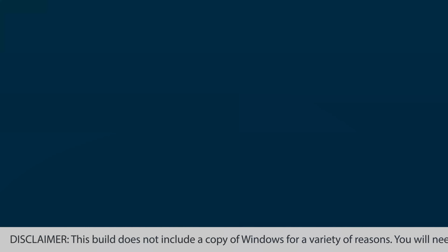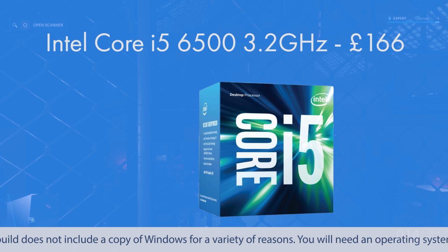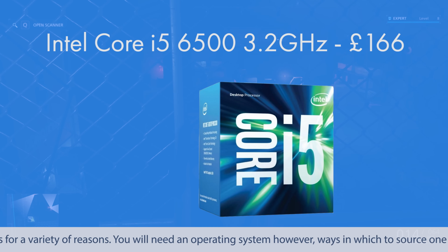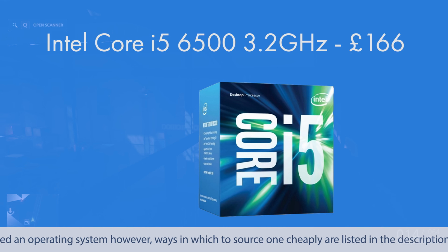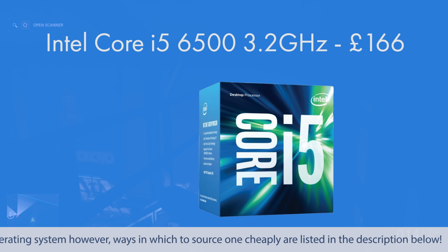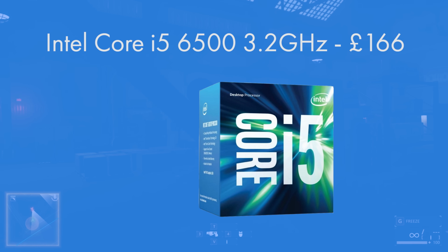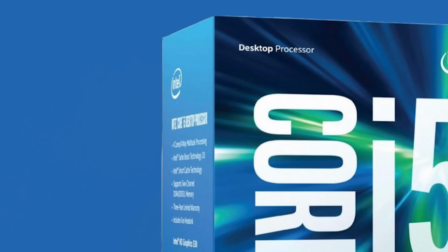The CPU I went for was Intel's Core i5-6500. It's a quad-core CPU and it comes clocked at 3.2 GHz. It isn't overclockable, but the best value for money doesn't come from overclocking. If you choose to overclock, you need a SKU that has a K on the end, so a more expensive CPU. You need a more expensive motherboard with VRM cooling in order to facilitate overclocking, and you need a beefy CPU cooler. So overclocking just isn't the best option for this build.